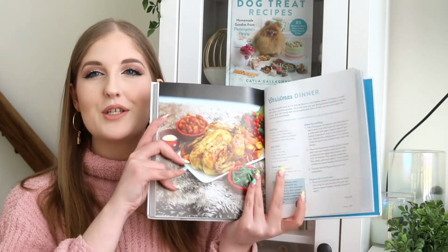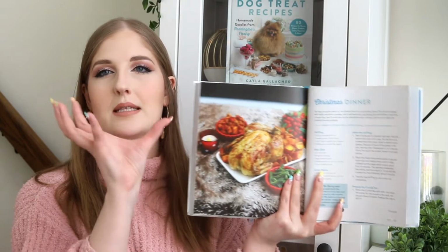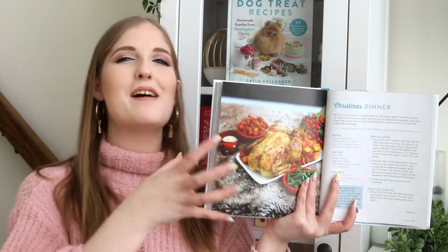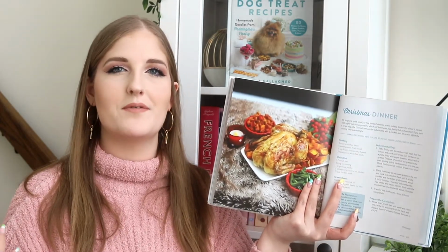And then the last recipe I'm going to share with you guys, God, have I just shown the entire book, is Christmas dinner. So this is a quail. It's quail? Yes, it is. It's mini. It's like this big in person. So perfect size. It's like the turkey equivalent for dogs in terms of size.